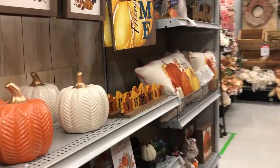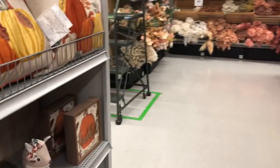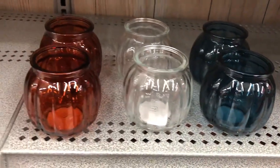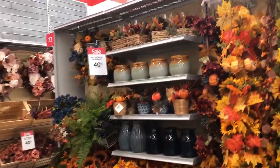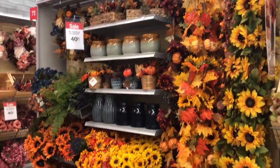Lots of pumpkin things. Yeah, so that's where I'm getting a lot of the teal that I mentioned earlier. I think it's so pretty. Okay, we have more fall floral, lots of sunflowers.